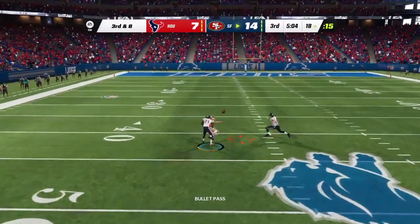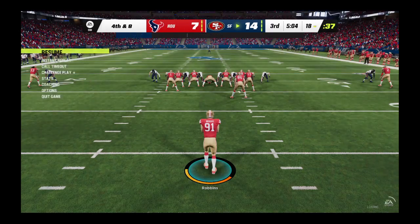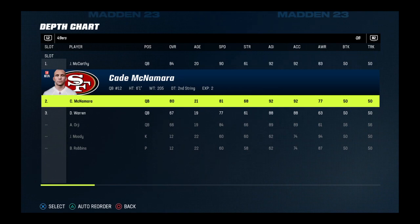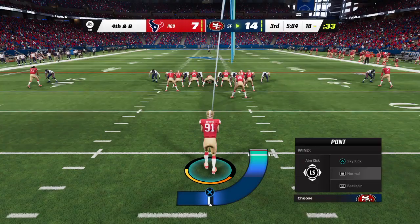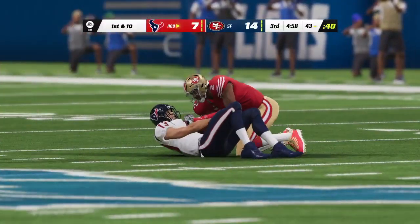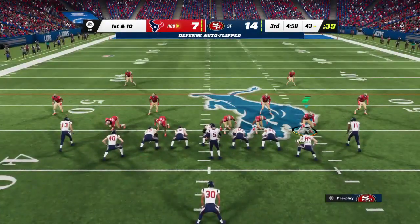He's looking deep for Bell. And that will be incomplete. Well, they weren't scared to let it fly. But it falls to the ground and brings up 4th down. And on 4th down is the punt team sending this one away. 35 yards that time on the punt. And the Texans will take over. Houston set to take over.